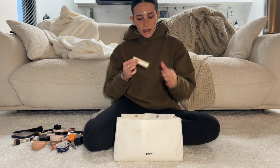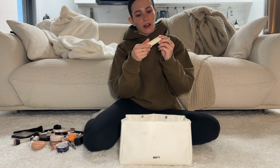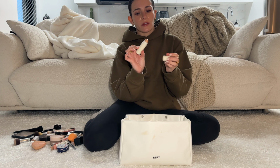The last thing that is in here, this is it, is the Merit Day Glow Highlighting Balm in Citrine. So this is what I'll use as a highlighter. Still pretty new. I've only used it a few times. They did gift it to me, so I'm kind of testing it out.